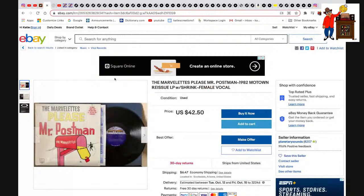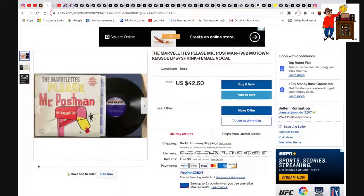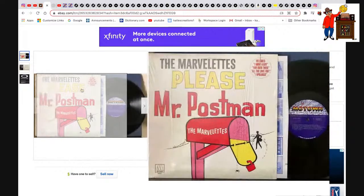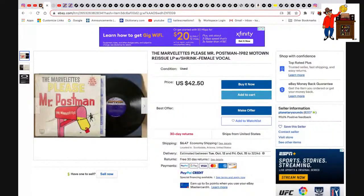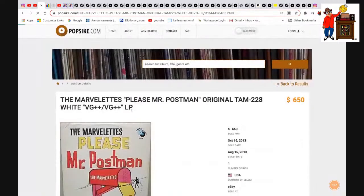Now let's take a look at this record here. Now this is the Marvelettes, Please Mr. Postman, but this is the reissue from 1982. Look at this label here. It's a Motown label, so it's not the white Tamala label, and the cover is completely different. You'll see the Motown label down here. It does not have the Tamala globe that this one has up in the corner. You can see the globe up here, so you'll see the differences.